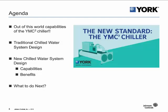So in getting started here, throughout this presentation, we're going to talk about a few key things. One being the YMC² and the capabilities and flexibilities that this current product has in the York product portfolio. We're also going to discuss the traditional chilled water system design, how it looks, and the downsides to today's chilled water system design. And then going into the new chilled water system designs, giving a view on its capabilities, the benefits, and how this new system functions properly. And then leaving you with thoughts to the future in terms of additional resources that you will have at your disposal, more about our products and accessories, and overall just getting the ideas of these new chilled water systems out into the market.